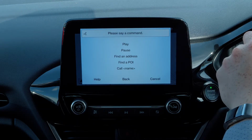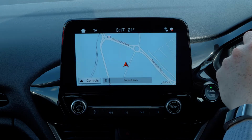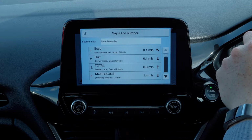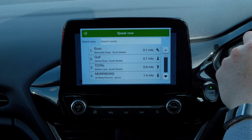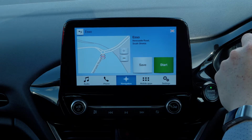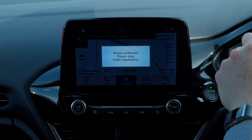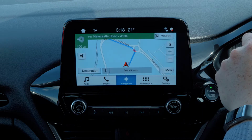Please say a command. Find the nearest petrol station. Please say a line number. 1. When ready, use the voice button and then say set as destination. Set as destination. Setting as destination. It really is that simple. You can also use it to find points of interest, like the next demonstration will show.